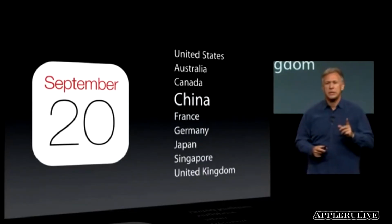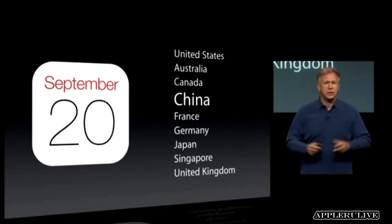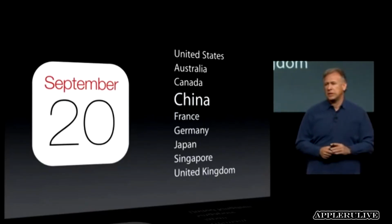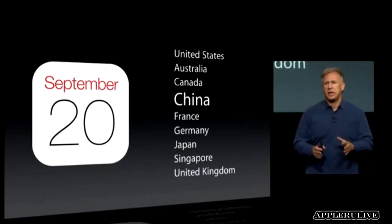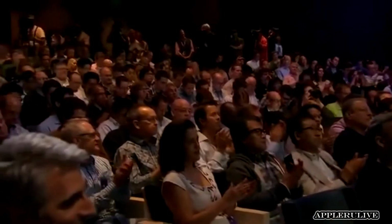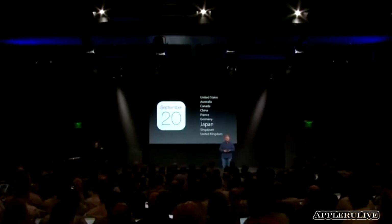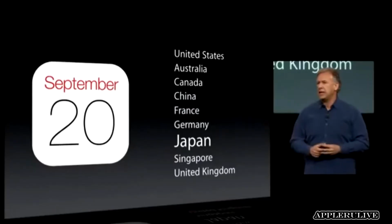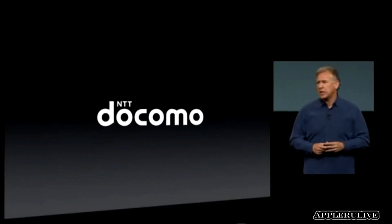This is the first time we've been able to launch an iPhone at the start in China, and we are so proud of the work that the team has done here in the US and in China to make that possible. It's really great. And in Japan, we're going to launch with our great friends at SoftBank and KDDI, and also for the first time with NTT Docomo.